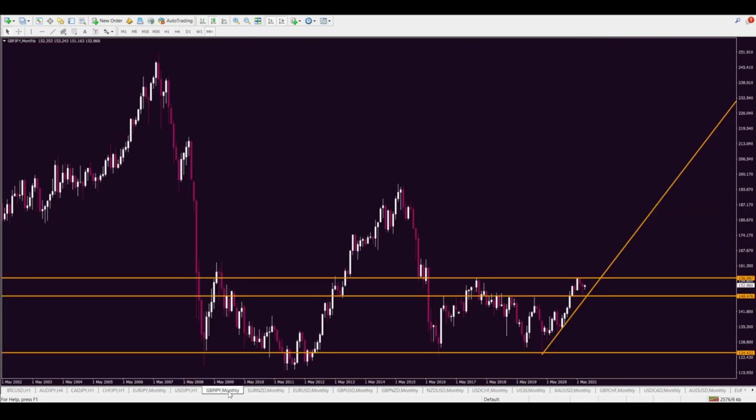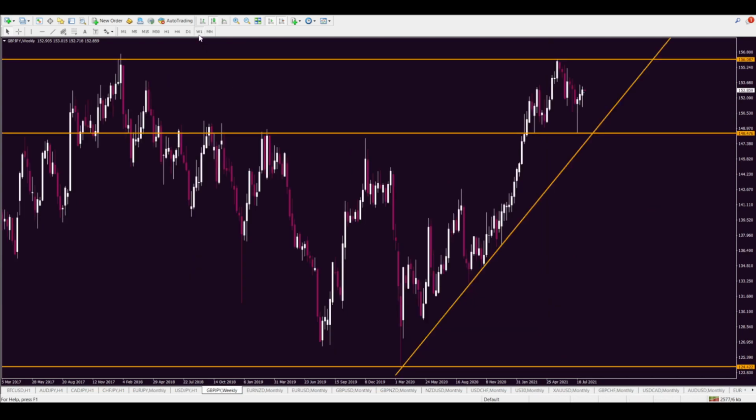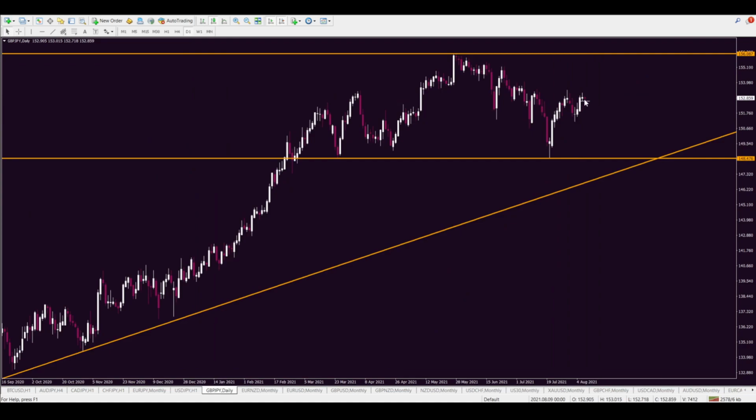Moving on to GBP JPY. So resistance on the monthly, support, and we're in a bullish trend. So support again, support, resistance, bullish trend, clear. Let me hide this. This should be maybe on there. So we have low, low, higher low. Let's see if we'll get a higher high.